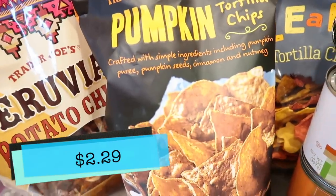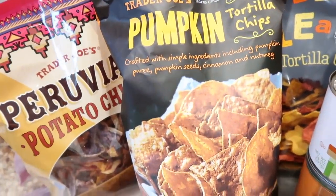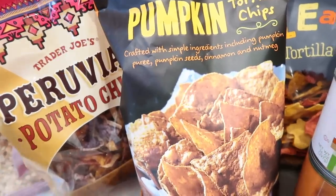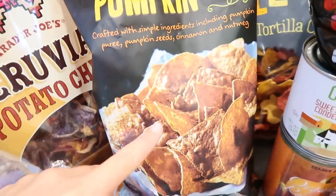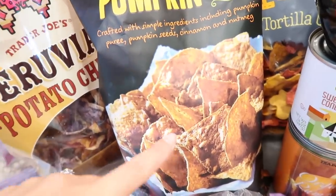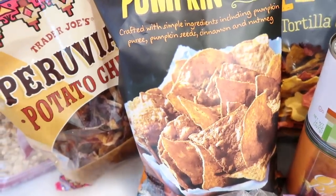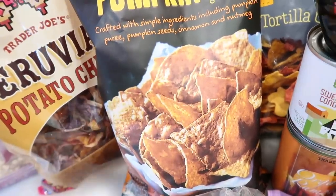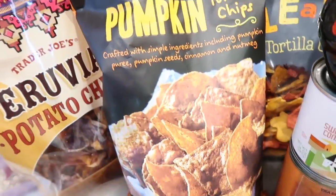The pumpkin tortilla chips are here. These are not my favorite. They kind of are on the sweet side because they have pumpkin puree, pumpkin seeds, cinnamon, and nutmeg, and it definitely has that cinnamon, nutmeggy flavor. So I feel like these would be good using the pumpkin cream cheese and making a dip out of it and then using these chips with that. I think that would be really good. Otherwise, having this with a salsa, the savory with the kind of sweet, I just don't like that. So if you can come up with a really fun dip for these, I think it would be fantastic.